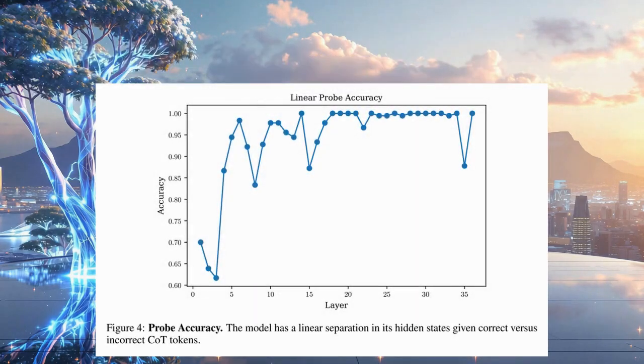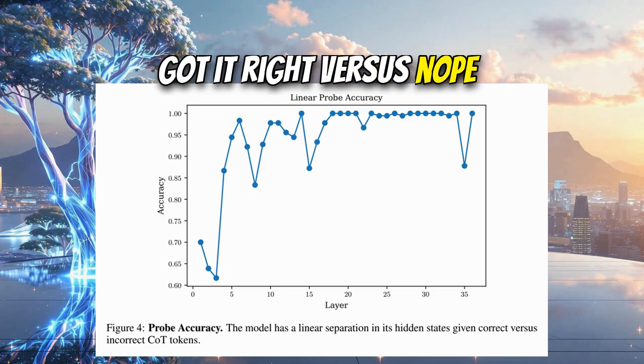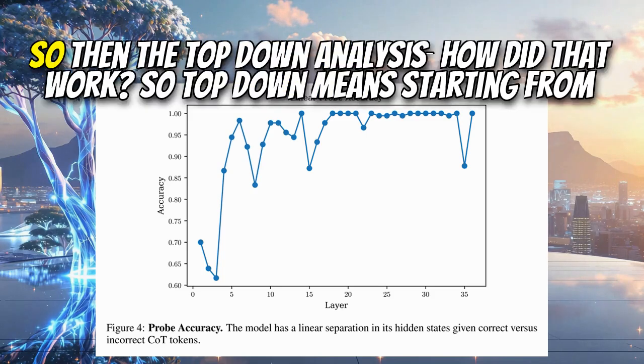Totally. A gold mine. It means you can directly compare the model's internal state when it's saying, yep, got it right, versus nope, that's wrong. Okay, clear setup. So then the top-down analysis, how did that work?